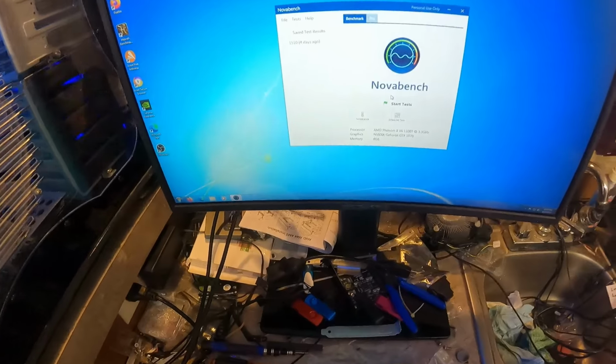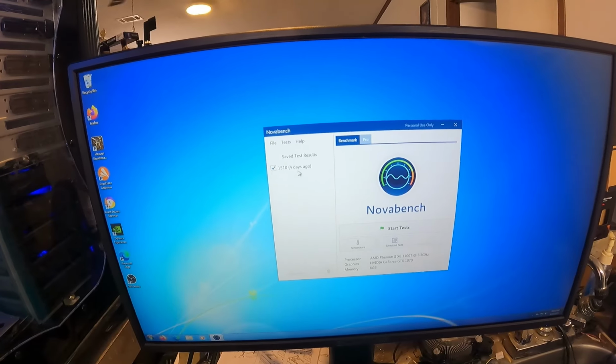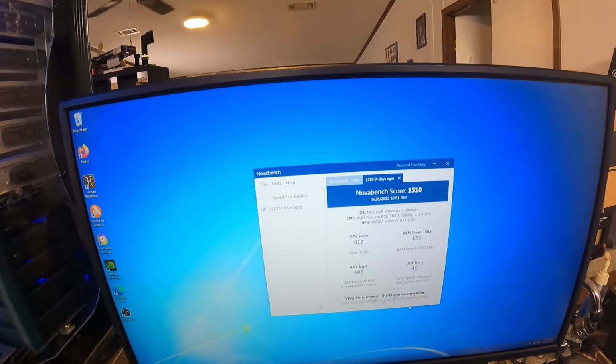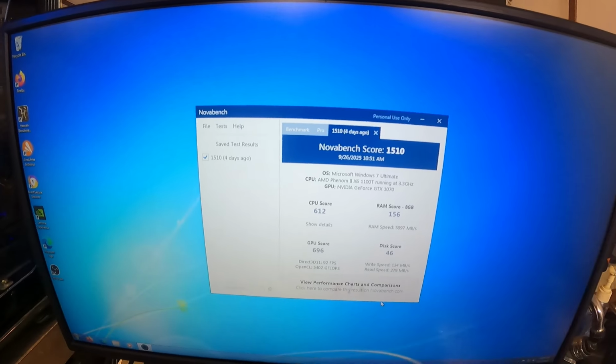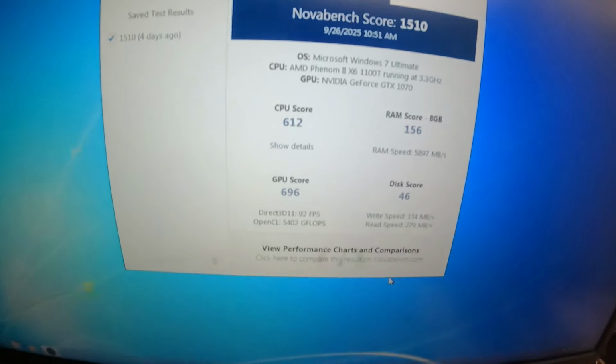I don't think Nova Bench is working on it. Maybe I'm lying. Let's take a look at what it did. So we went 1510 on Nova Bench with this thing. And that's just the setup we have on it right now, right?